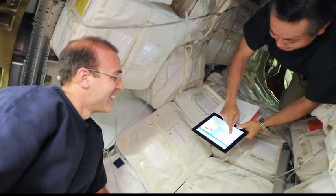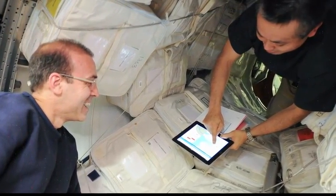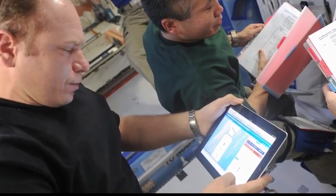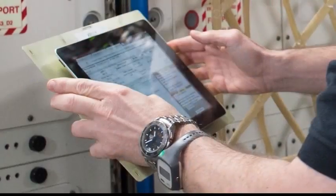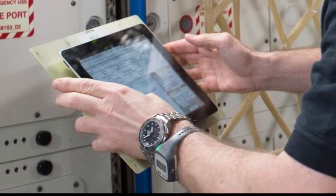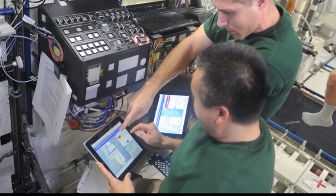Why do we need to know this? Well, crew members more and more are using iPads on board ISS, and so they're using a lot of touchscreen interfaces. And a lot of times, if interfaces aren't designed well, there are a lot of errors. And so we want to make sure we know if there's any performance decrements after being in microgravity for a long time that we might need to accommodate with a different type of design.